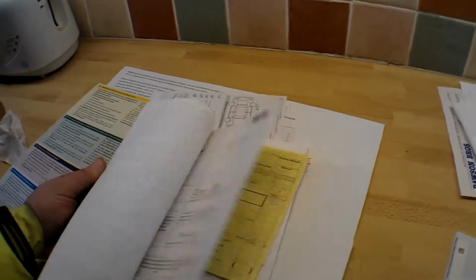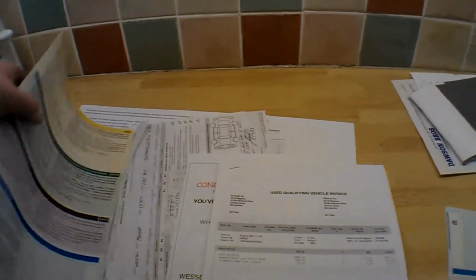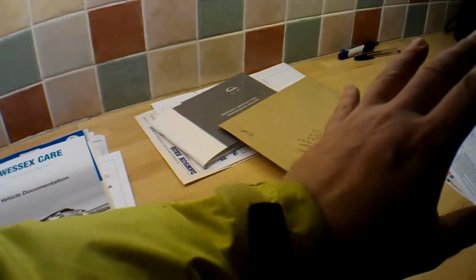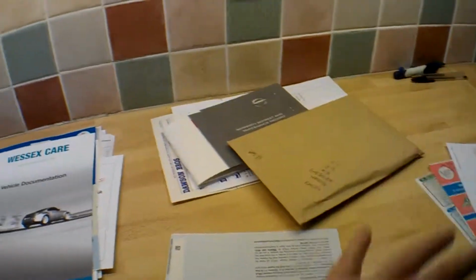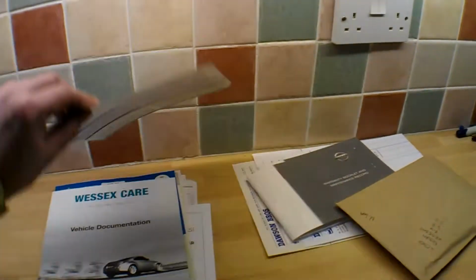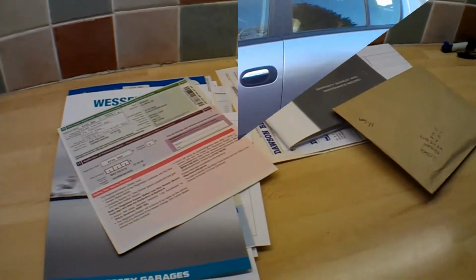He's practically lived in it. But he spent the money, and he's a good chap, so he's serviced it all well, and as far as I can see, it drives very well. So there we go then. New style V5, brand new MOT with the car, two keys, service book, just been serviced, had a clutch as well. Happy days.